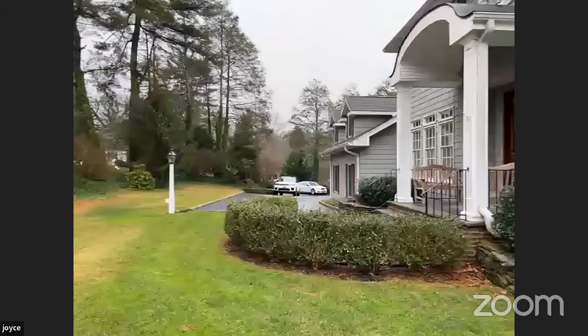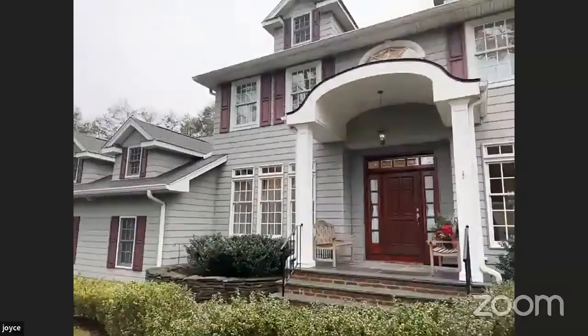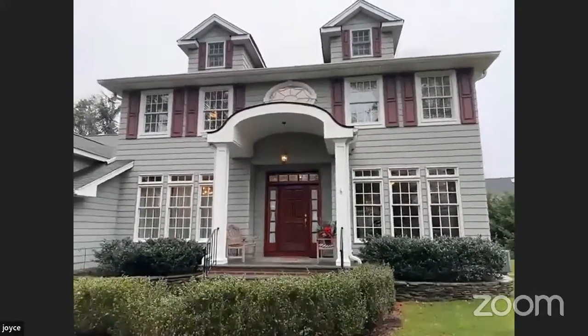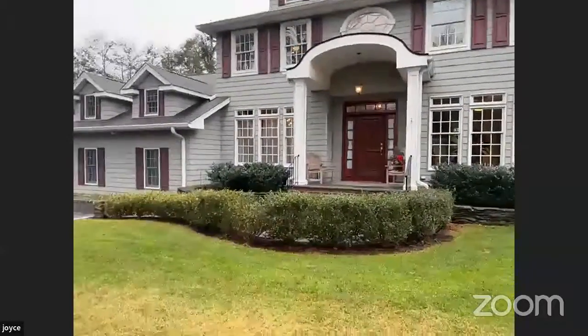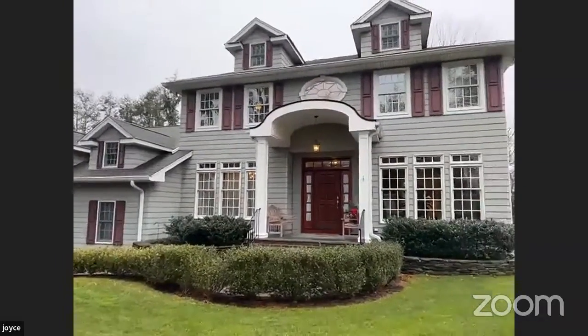Oh, and we had a question about the price. This house is listed at $1,895,000. It is a brand new listing. It just came on the market last week. And again, 7 Kennedy Lane was built in 2007, and this is the first time it's out on the market.